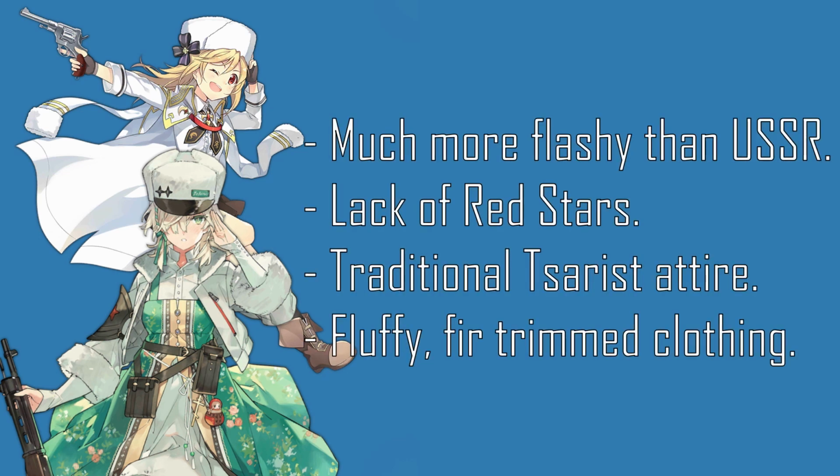The Russian Empire-based T-dolls are a bit harder to distinguish from the Soviet T-dolls, but the main thing missing between the two is the lack of red stars or stars in general in their designs. The main two that fit this, M1895 and Fedorov, though Fedorov does have a red star on her pauldron, wear outfits that were either traditional to the women of the time or something that a military officer would wear. Fluffy white hats, clothing that's fur-trimmed, and an overall cool color scheme give both a very Imperial Russian feel. It's also to be noted that Fedorov has a Matryoshka doll and an Eastern Orthodox cross around her belt.